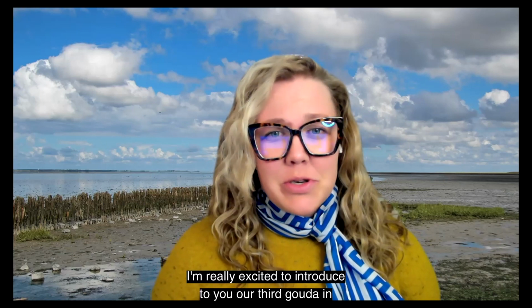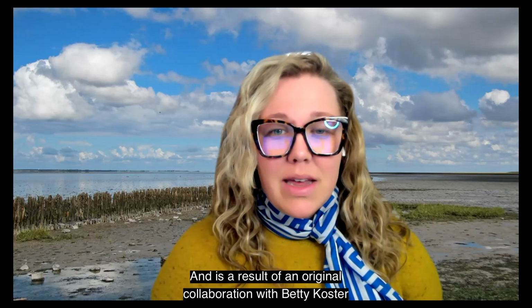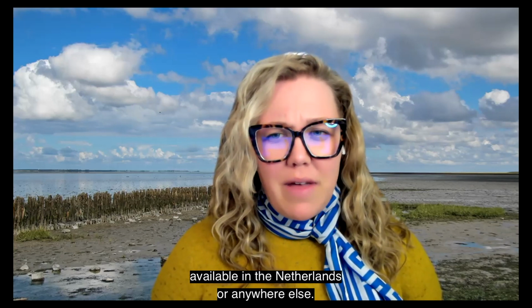I'm really excited to introduce to you our third Gouda in the L'amuse brand. It's called Rispens, and it's a sheep's milk Gouda from the Netherlands. It is a result of an original collaboration with Betty Koster in Amsterdam, and truly unlike any other sheep's milk Gouda available in the Netherlands or anywhere else.